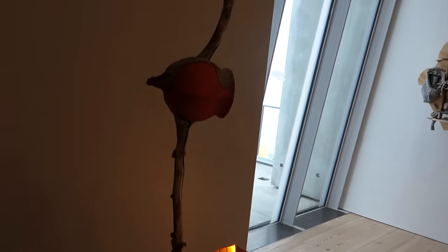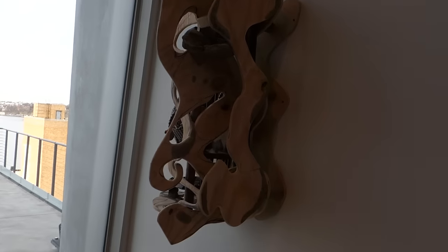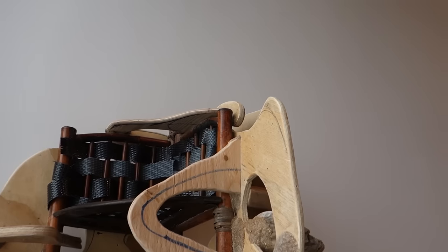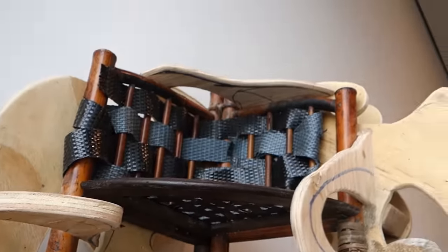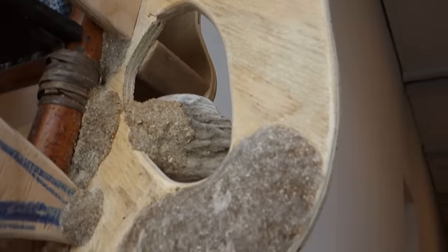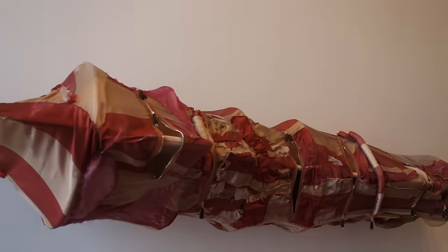Got some sculptures by Josie Reeves. Well, this caught my eye. Nice place to be installed right here in front of the Hudson. So we've got plywood and driftwood, woven bags. It's kind of nice, like one of the corner tchotchke shelves. And some kind of filler, sawdust and glue. I like this piece.